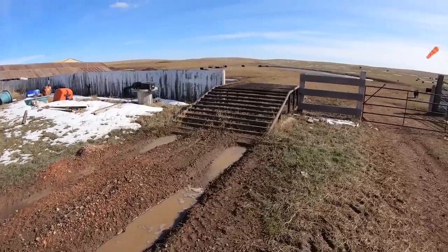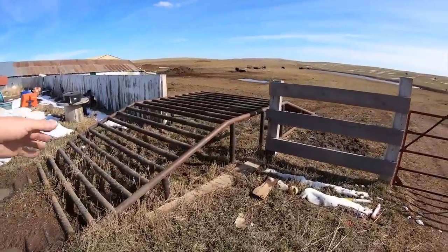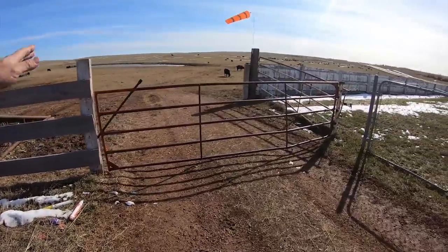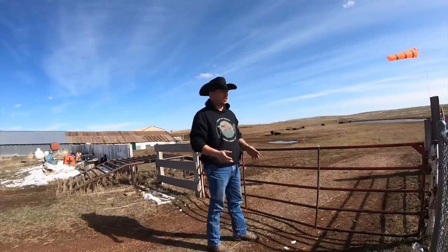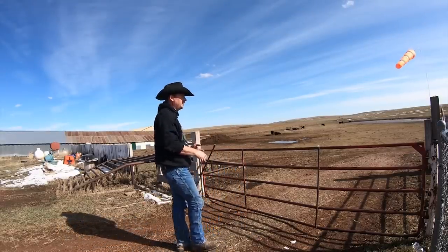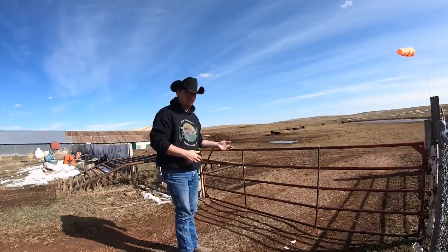Now you've seen me use it quite a few times in videos, but really the whole purpose behind this ramp came from the fact that I hated opening this gate. During calving season, I'm out here all the time. I'm going through this gate, I'm checking cows, I'm driving around cows, I'm turning around, I'm coming back, I'm opening the gate again, and then coming back through.